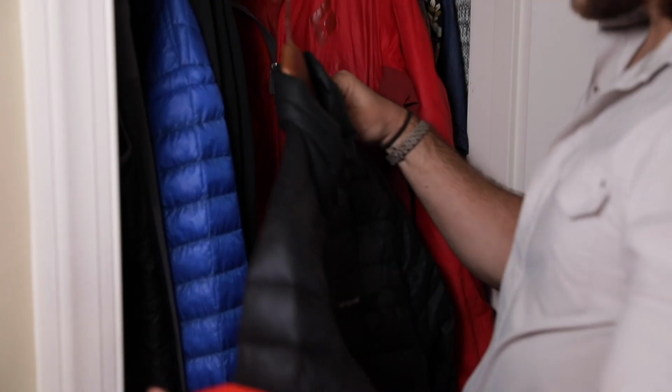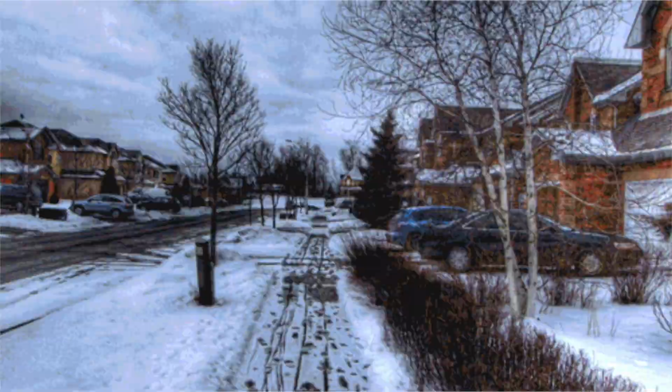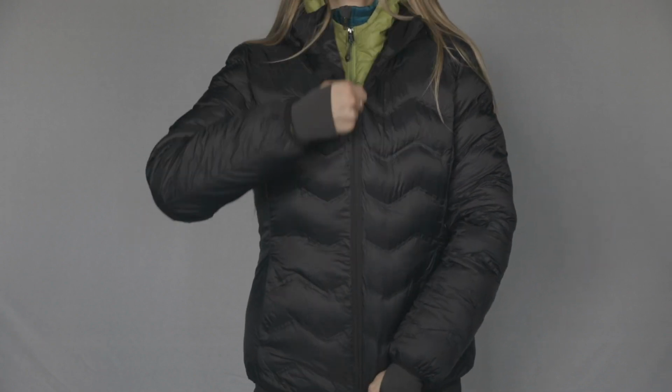Here's an example for a cooler day: a mid layer and an outer layer. The price for these range from about $200 to $400, depending on the quality of the product. And I don't know about you, but where we live, some days we get all 4 seasons in one day. Wearing multiple layers has several frustrations associated with it, and most of us just put up with them. They're bulky, unflattering, lack mobility, and the only control you have over your temperature is to add or subtract layers.